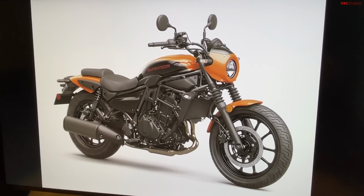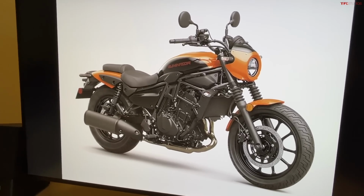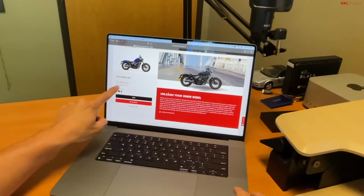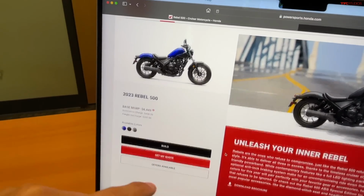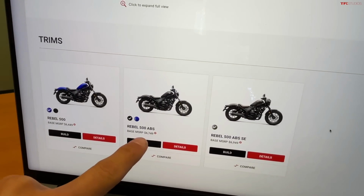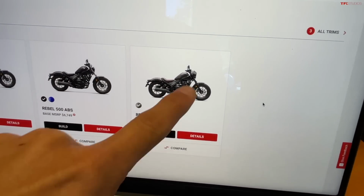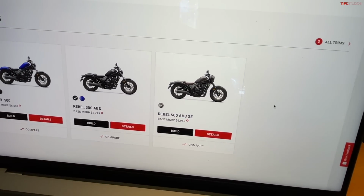$7,249. Now, something that's pretty interesting about that is if we go over here to Honda's page for the Rebel 500, you can see base MSRP $6,449, and then if we scroll down, they also have an ABS model that's $6,749, and then they also have an SE model with a cowl around the headlight and the fork boots at $6,949.